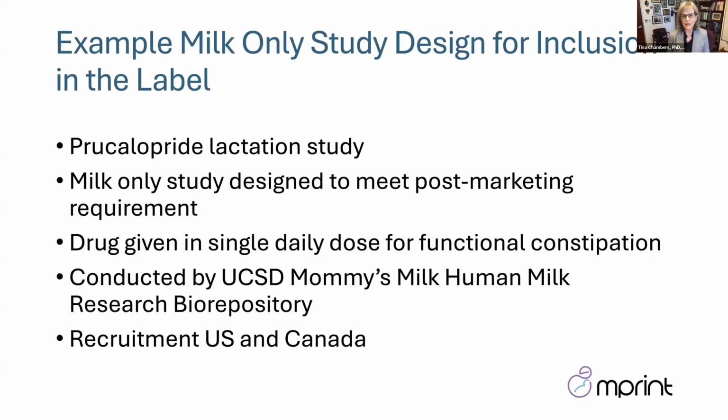The second example is another milk-only study that we're doing here. It's not completed yet, but this was designed to meet a post-marketing requirement, started here at UCSD in the last couple of years. The drug is prucalopride.